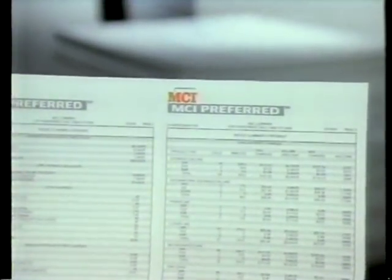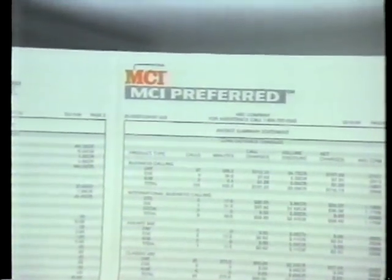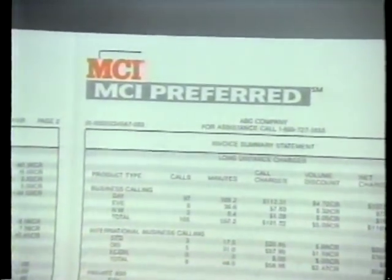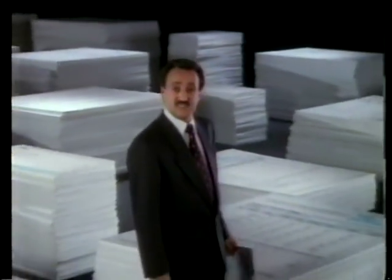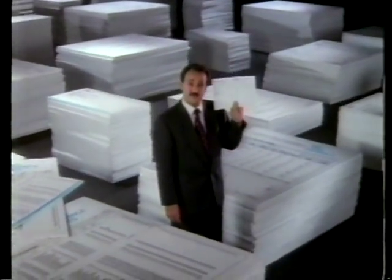With MCI Preferred, the ingenious new long-distance service for businesses that spend under $1,500 a month on long distance, office bills, calling card bills, 800 bills, home bills, are all on one bill. It's a lot easier to handle. And here's the true genius of MCI Preferred.